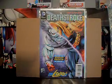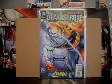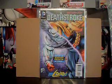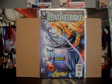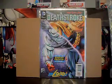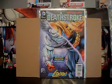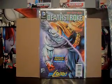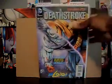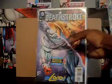Now, I was able to get this for $40 from that guy. I mean, not exactly what I wanted to pay, but it's better than the $100 he was initially asking for. And again, I haven't been able to find it anywhere: Amazon, eBay, Midtown, anything. So happy to have it. Thinking about getting it graded. Not too sure yet, but I think it's a really clean copy, man. So, Deathstroke and Lobo. That was a pretty cool Lobo variant cover.